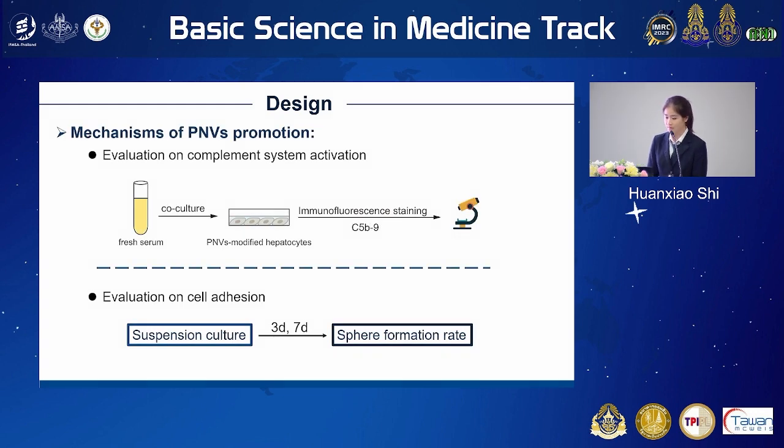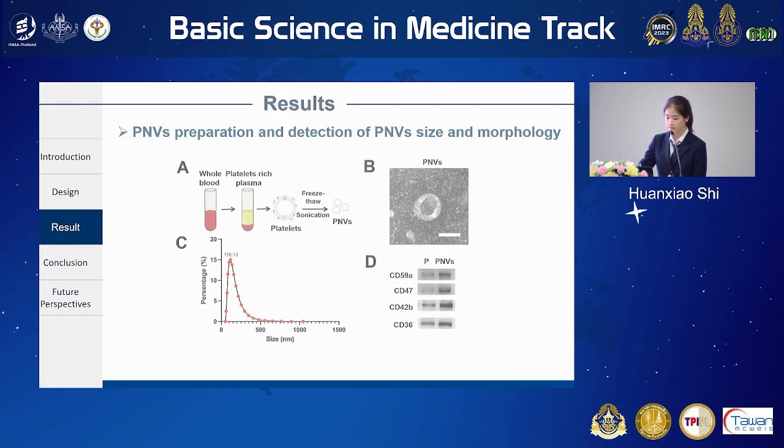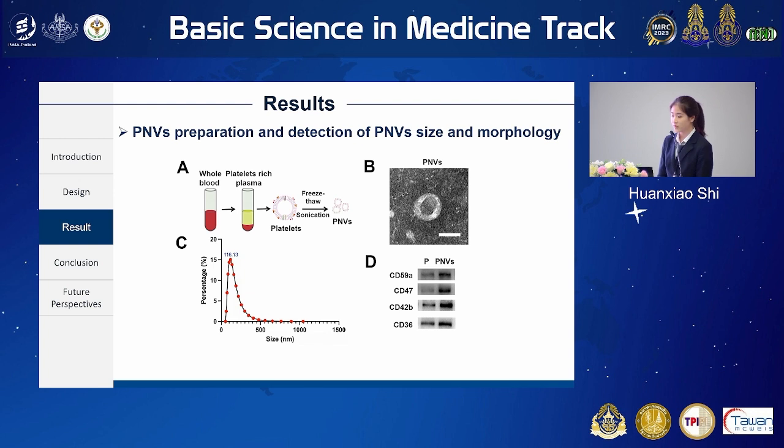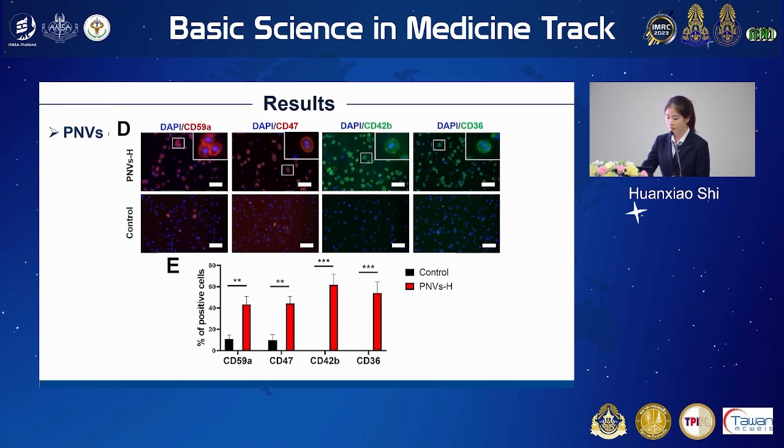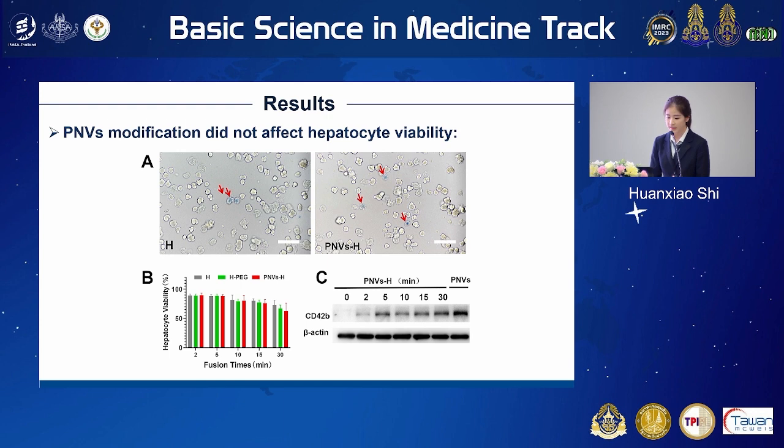To probe into the mechanisms of PNV promotion, we evaluated the complement activation by immunofluorescence staining and sphere formation rate by suspension culture of hepatocytes. For the results, first, we successfully acquired PNV from mouse whole blood, and the Western blotting suggested that PNV expressed unique membrane proteins. After the fusion, the modified hepatocytes expressed membrane proteins enriched on PNV, suggesting the successful fusion of PNV and hepatocytes. Notably, PNV modification did not affect hepatocytes' viability.